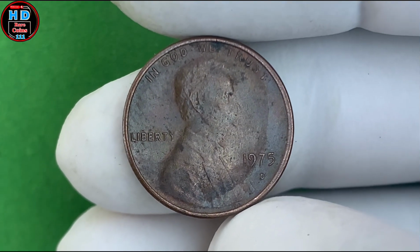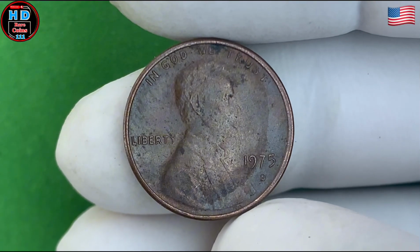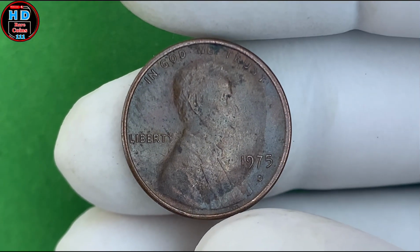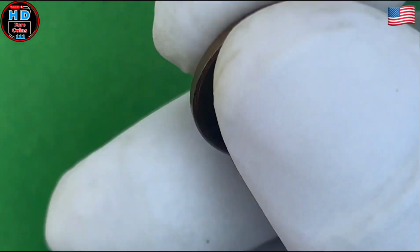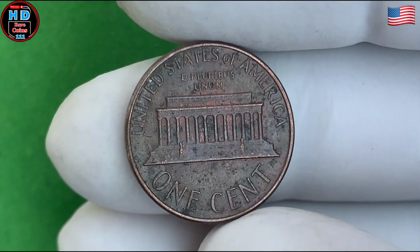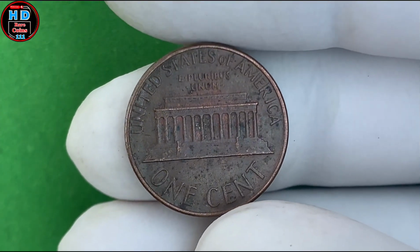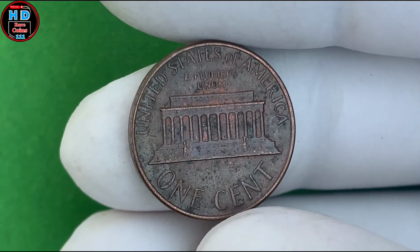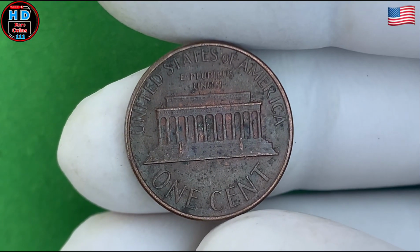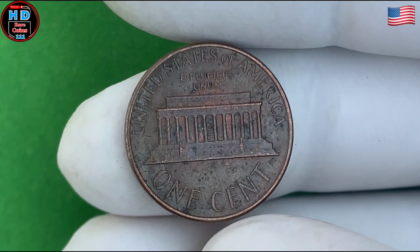This is known as a double die error, where the image appears to be struck more than once, creating a noticeable doubling effect on the details of the coin. These double-died pennies are highly sought after, as they are rare and considered to be valuable collector's items. If you happen to find a 1975 Lincoln penny with a double die error, it could be worth significantly more than a regular penny, and it could be worth as much as $58,000.